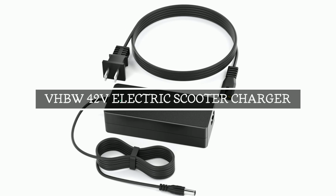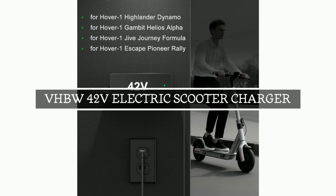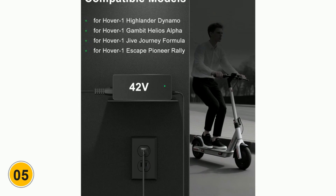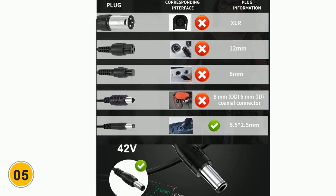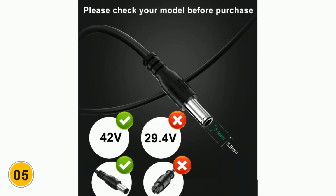Product number 5, VHBW42V Electric Scooter Charger. Last but not least, we have the VHBW42V2A Electric Scooter Charger, priced at $25.99. If you own a Hover One electric scooter, this charger is a must-have.